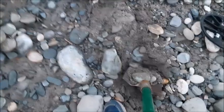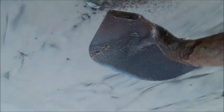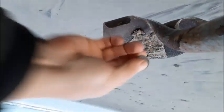Got a nice sounding one right there. I don't know if you're upside down or right side up here. I'm gonna walk it back. Let me grab it. Lots of signals. Lots of signals. 31. Reel her in. Come on up the papa. Oh, sweet. She's blacker than night.